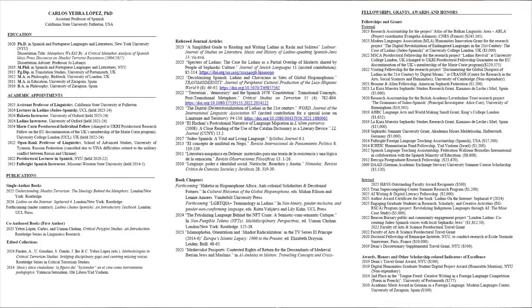Then the next qualification, typically a master's degree, then the next qualification, etc. Okay, for the rest of the qualifications, you don't need to specify the title of your final project. Typically, it is not specified, so you just want to state what the qualification is, the field, and the institution. For instance, MPhil in Spanish and Portuguese languages and literatures, comma, New York University.